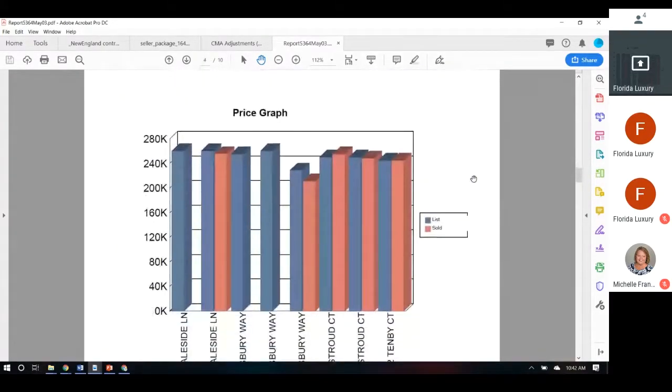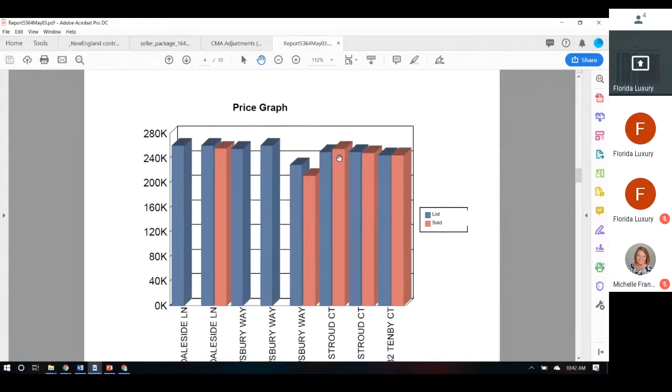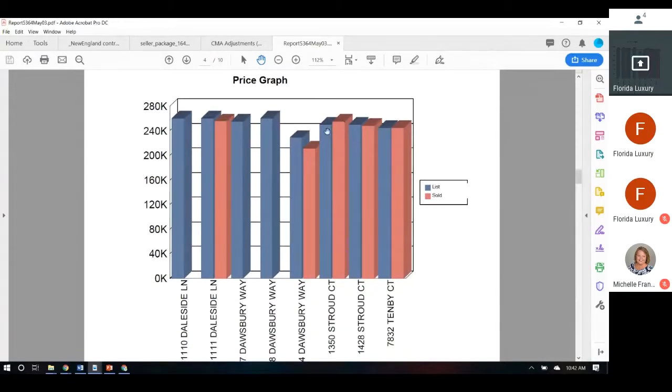This is a price graph to show the list price versus the sold price. And if you notice, there tends not to be a lot of fluctuation, right? So if I've got a seller that says, well, let's list it $15,000 high and we can always negotiate down, okay, well, historically, homes are selling for very, very close, if not over, asking price. In the case of Stroud Court, they actually sold for more than asking price. In all likelihood, it was a buyer who needed down payment assistance, so they sold over the asking price to get cash back on the other side.